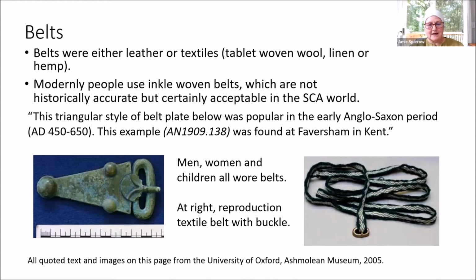I do want to say about inkle weaving, even though it's great to wear and answers the 10-foot rule that we have about you look good from 10 feet away. I advise against putting an inkle woven belt into an arts and sciences competition and claiming that it's Anglo-Saxon. The judges will know that's wrong. So I'm just telling you, if you're going to do competition with an Anglo-Saxon outfit, make sure that you do tablet weaving, not inkle weaving.